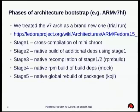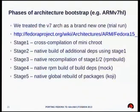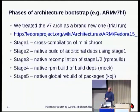We have to make the bits available that we're going to use in mock, which is where the bootstrap comes in. So there are 5 stages that we came up with to do a bootstrap. And what happened was, in Fedora 15, which is now a couple of years ago, we did this bootstrap for ARM version 7. We did this because I knew that V8 was coming, and not many people did, but we wanted to figure out how we're going to do this. So we treated ARM version 7 as a brand new architecture, knowing that we'd have to do this for the 64-bit release.